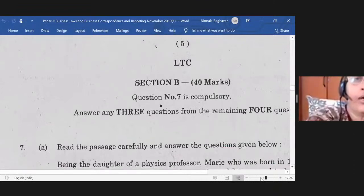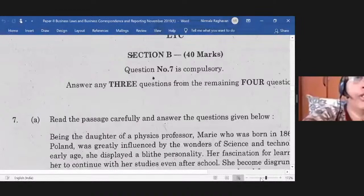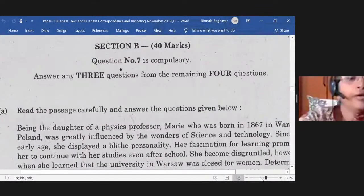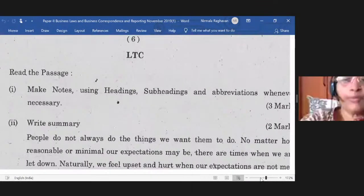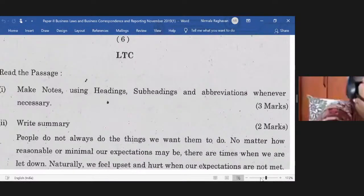Yeah, here we are. So this is for 40 marks. Question number 7 is compulsory. That's reading comprehension. And now, yeah, here. Read the passage. So this is the way you will be tested. Read the passage. Make notes using headings, subheadings, and abbreviations whenever necessary. So making notes is for 3 marks. Writing the summary is for 2 marks.